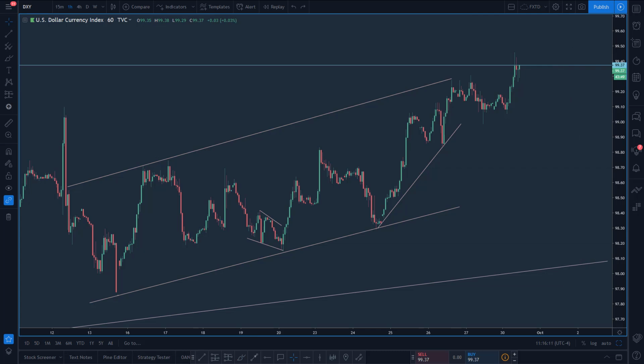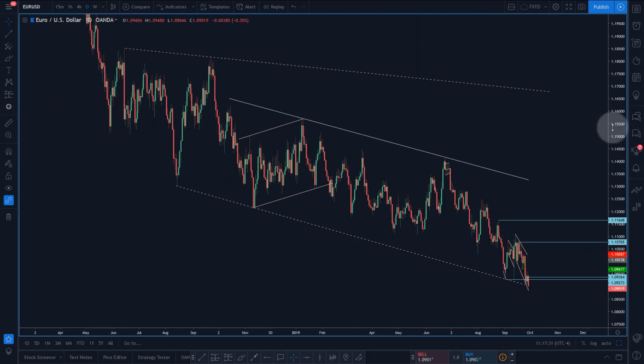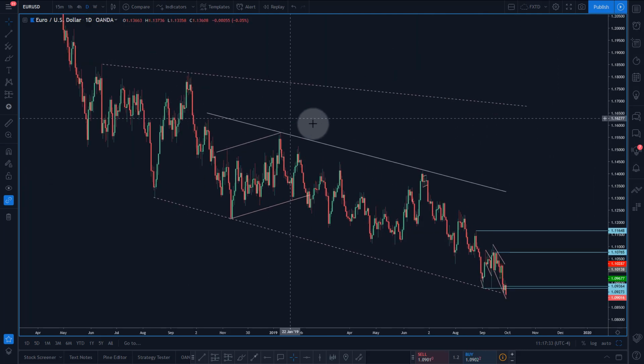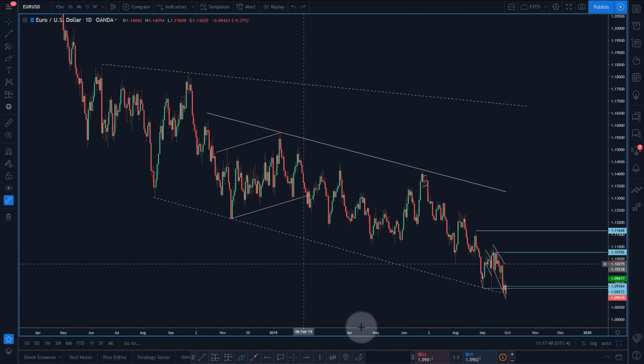Okay, let's take a look at the euro dollar. Alright, so on the euro dollar, we are on the flip side of the DXY, obviously, and we are in this large descending channel. We do have that third touch. We actually broke through the third touch on the descending channel. We are looking to this to move to the upside. We do have that overall arcing nature, and a large percentage of that is corrective, especially this top portion.